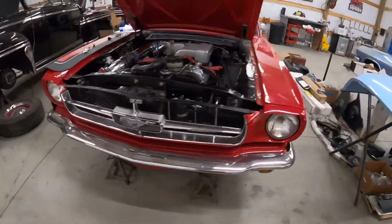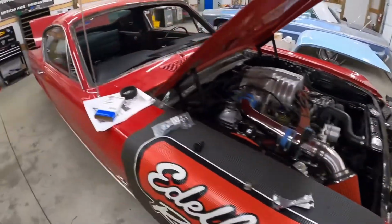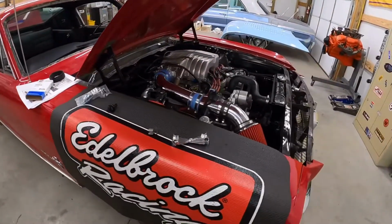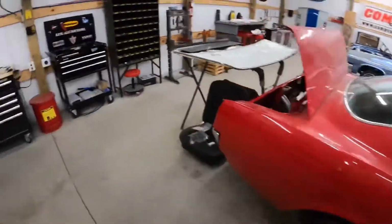Did a lot of wiring work, suspension. We got this looking like an engine again. We've done a lot with the interior. Still got a ways to go, but we're getting there. So a pretty cool little 302, fuel injected, backed by a T5 5-speed manual. Should be a fun little car.